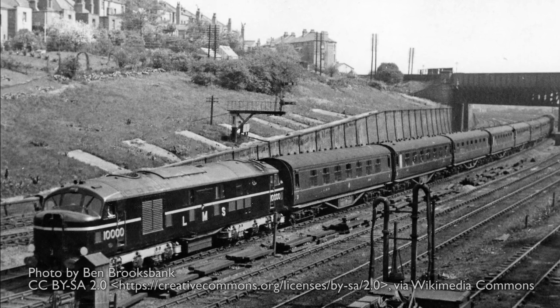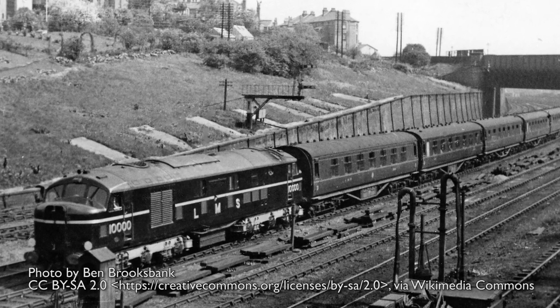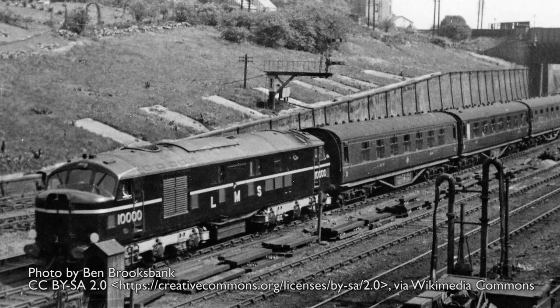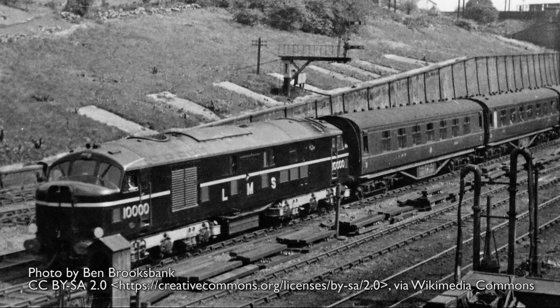The British Railways D16 class was made up of two locomotives, numbers 10,000 and 10,001, and they were built by the LMS in collaboration with English Electric. These were really important locomotives because they were the first mainline diesels manufactured in the UK.